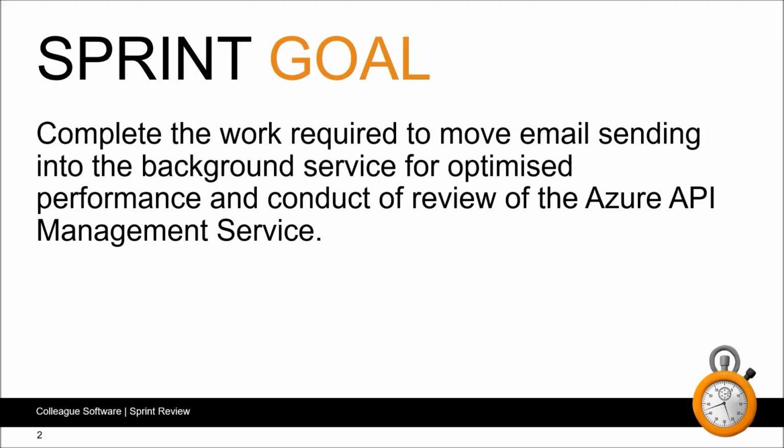So, starting with our sprint goal, for this sprint our aim has been to complete the work required for moving email sending into the background service for optimized performance, and to conduct a review of the Azure API management service.